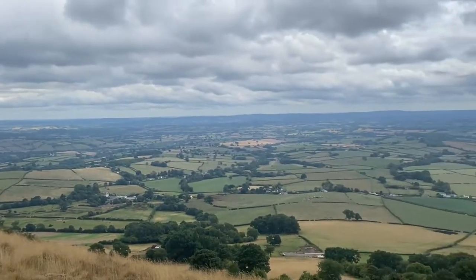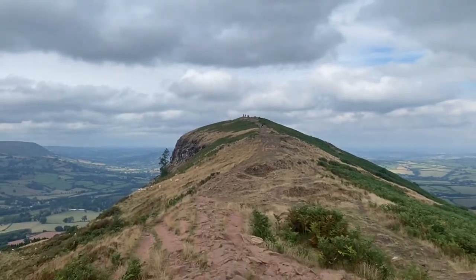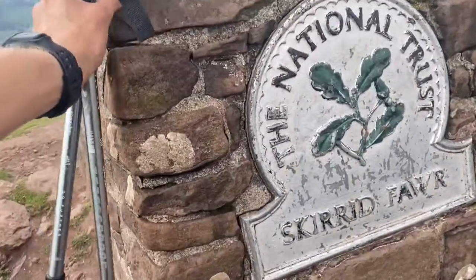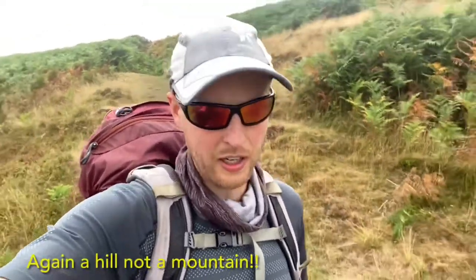It's a tough climb up, but look at that view. It is incredible. You can see England over there. That's the first climb complete and the first summit of the first mountain, and it looks like the Beacons Way sort of includes most of the mountains and the cool things to see in the Beacons.